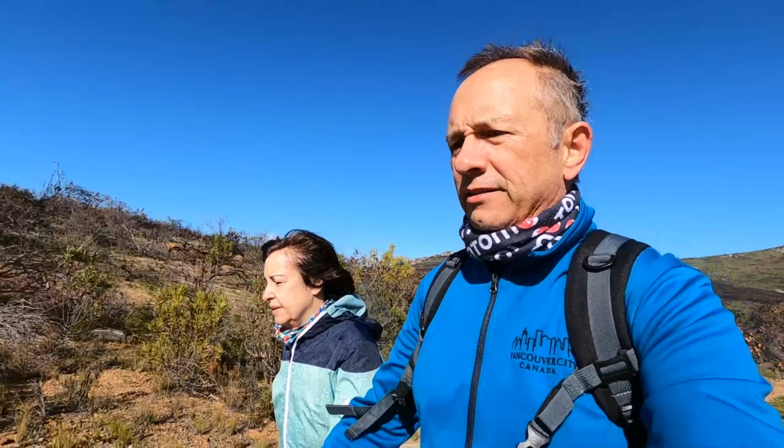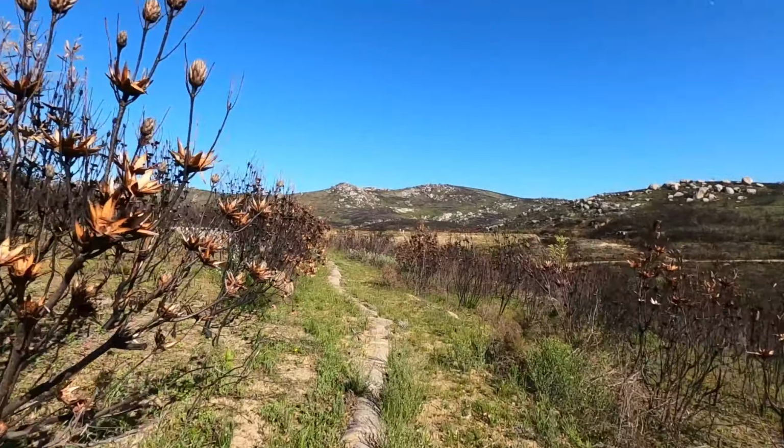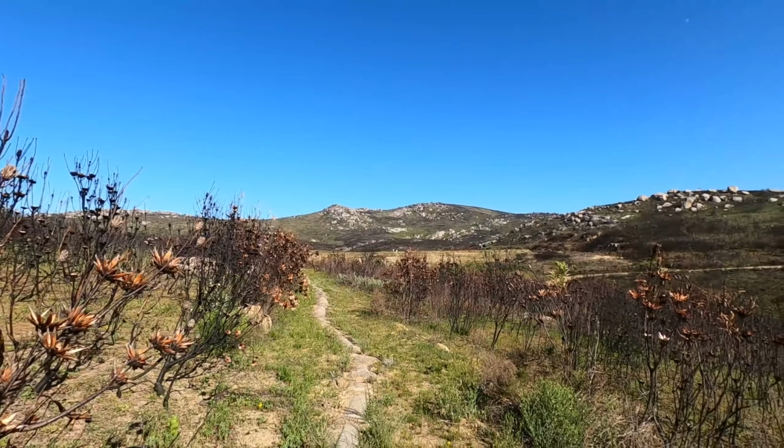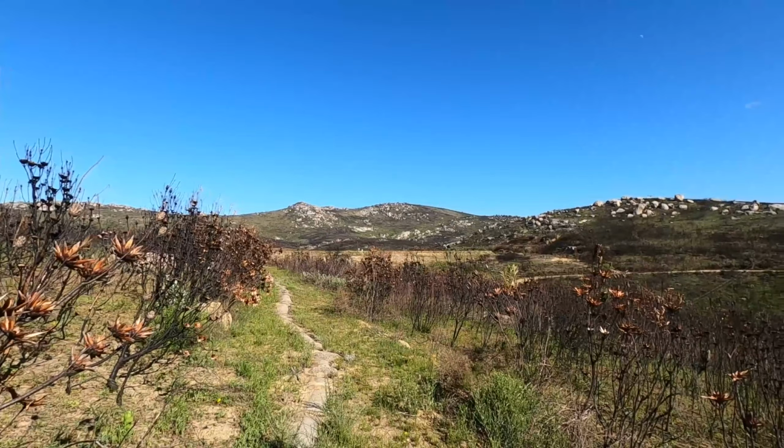Normally it works out this way that on Saturdays we dedicate our hikes to Paarl, and the other days when we do a hike it will probably be in the Cape Town area in the peninsula. And that's the dam over there.